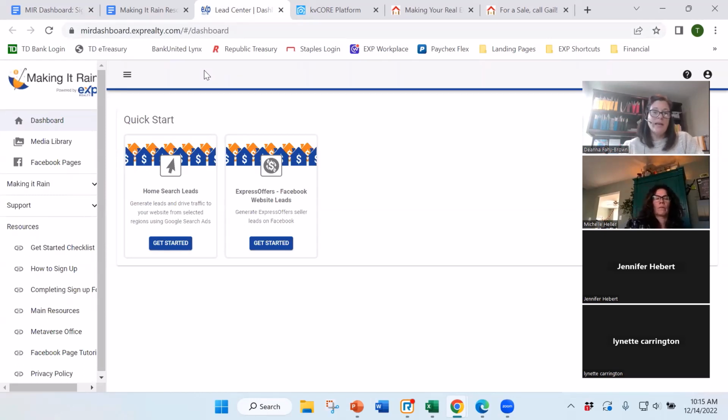Once you get to that point and you're ready to hit the go button, you can set up a campaign in about 10 to 15 minutes, and then it takes effect in another maybe 15 to 30 minutes. They typically say 15, but I would say give it a little bit longer. But here are those two platforms that I mentioned, either Home Search Leads or Express Offers Leads. Again, just want to emphasize, if you are not Express Offer certified, don't even bother with this program right now. You need that certification. Okay.